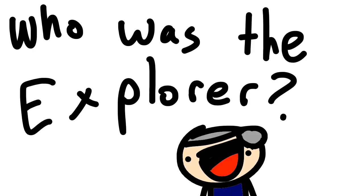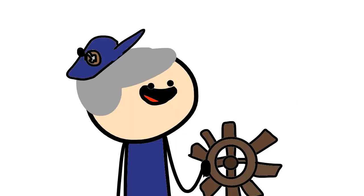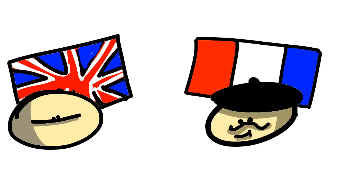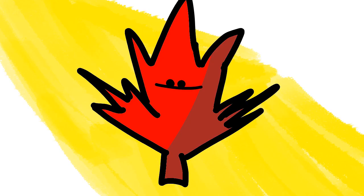Who was the explorer? Captain Cook. Captain Cook was born in northern England in 1728. When he was 18, he became a worker on British ships. After the war between the British and France, when he was 27, James joined the Royal Navy and became master of his own ship and saw service in Canada.